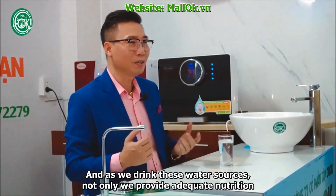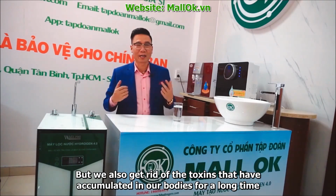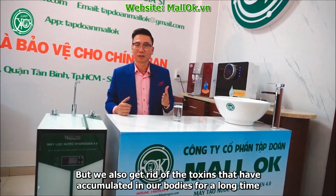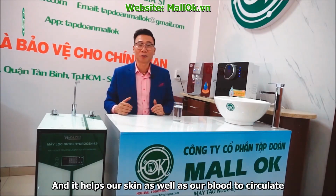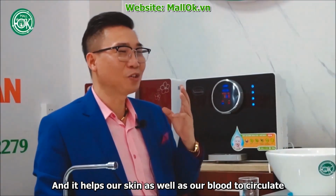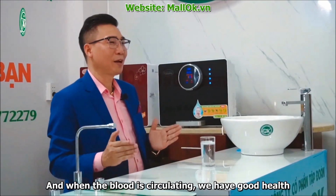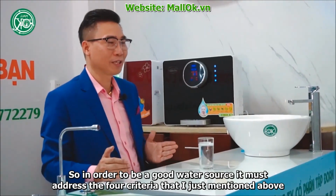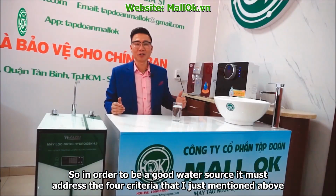And as we drink these water sources, not only we provide adequate nutrition, but we also get rid of the toxins that have accumulated in our bodies for a long time. And it helps our skin as well as our blood to circulate. And when the blood is circulating, we have good health. So, in order to be a good water source, it must address the 4 criteria that I just mentioned above.